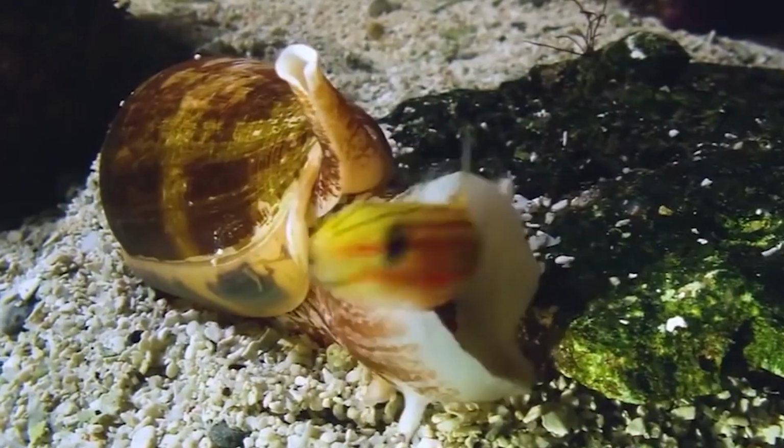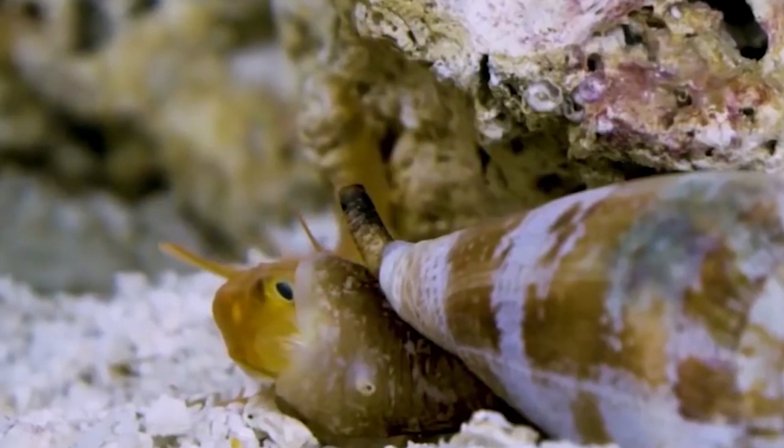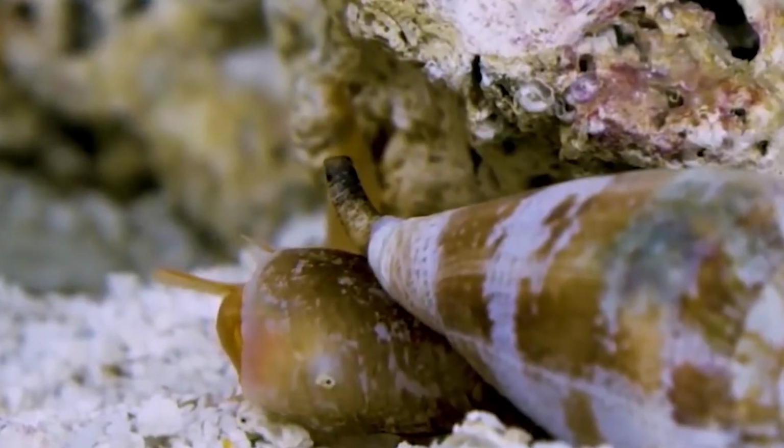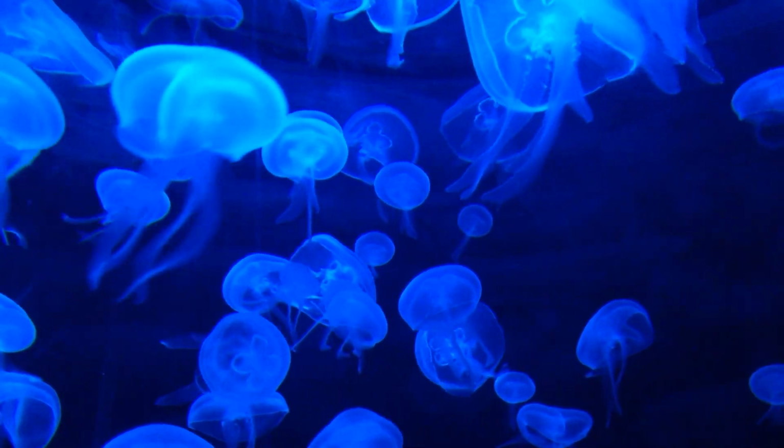Perhaps the most dangerous thing about these cone snails is that their venom contains painkillers, so you won't even realize that you've been stung until it's too late. While most box jellyfish may not look threatening, believe us, they can send you straight to the grave.